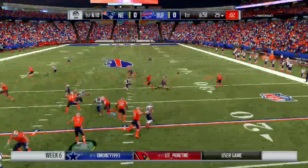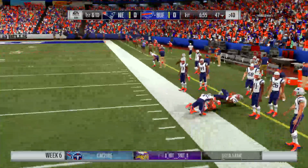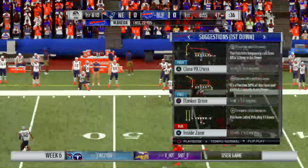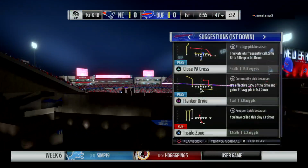First down, and they're going to throw with Allen. He's going to hit his man out of the backfield. Complete. A good pickup there, 22. I like it, I like it, I like it. Get everyone involved in the passing game, and you know you can create those great mismatches throwing it to your guys out of the backfield.